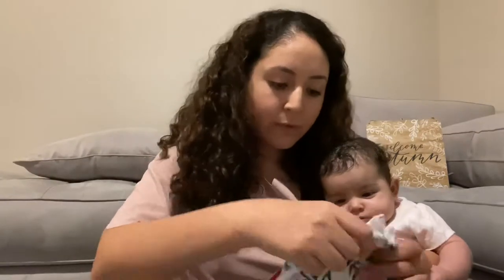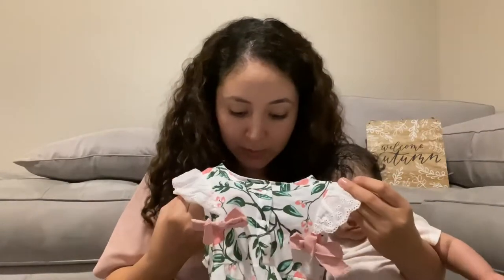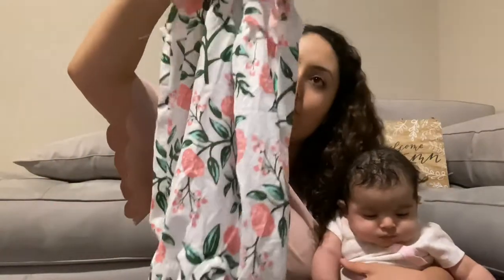So then this is also from my mom. ¿Verdad, mamá? ¿Quién te lo dio? So this is for like warmer weather. It's super adorable, but we are gonna need to do something about this because it's starting to get a little cold. Ma'am, can I have it? It's this cute little jumpsuit with the little ruffles on the sleeves.